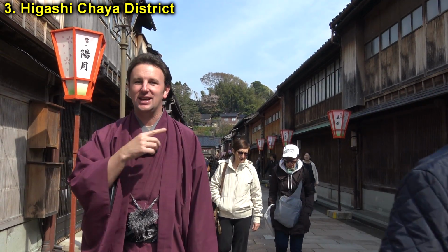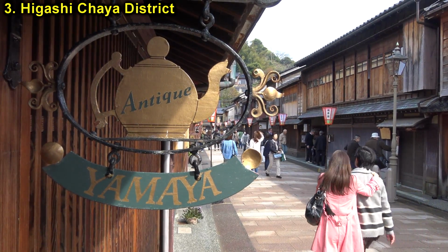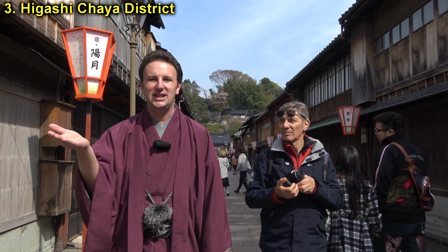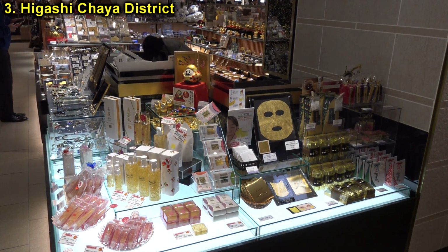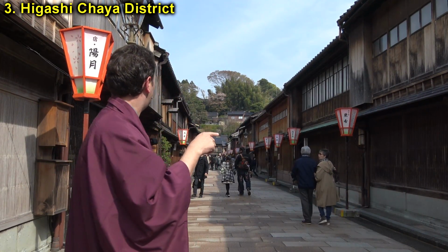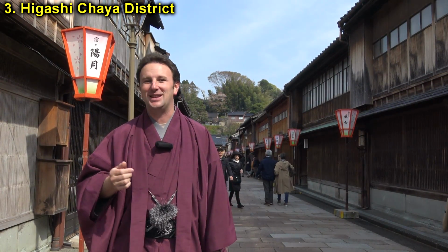This area, the Higashi Chaya area, is famous for its historic tea houses. And most of these storefronts used to be tea houses where geishas would perform to entertain their guests. There's still a couple of them that act as operating tea houses. There's a couple that are museums, and you can also find a famous gold leaf store selling products with all sorts of Kanazawa's gold leaf. There's 2 other big districts like this throughout the city, and it also looks like the Geisha Street in Kyoto if you've been there too.